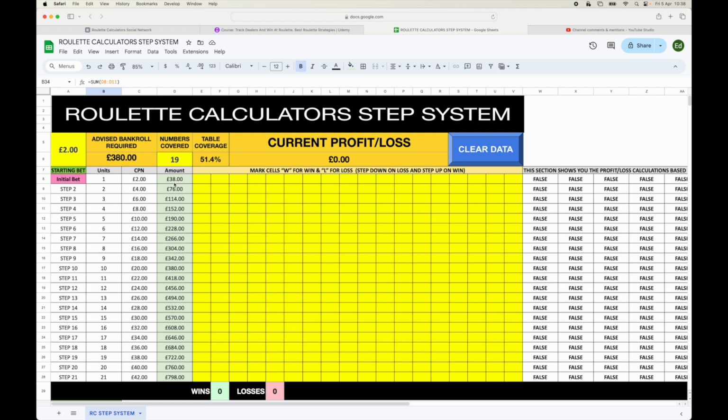The numbers covered. In this case, the whole playlist that we've been doing uses 19 numbers, which works out nicely mathematically. Obviously you can get more losses than wins and still be in profit, which is really nice considering you're covering 51.4% of the table. I did explain this before, but I'm just going to go over it again. It's a step system.